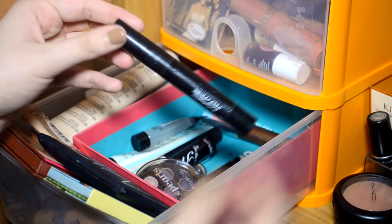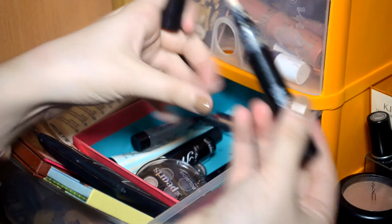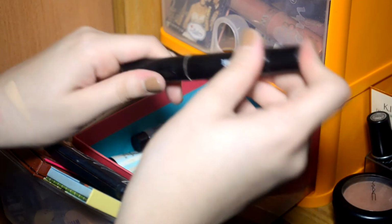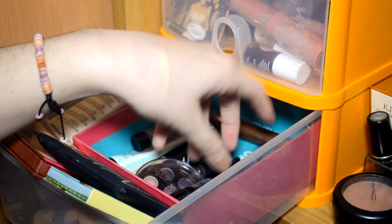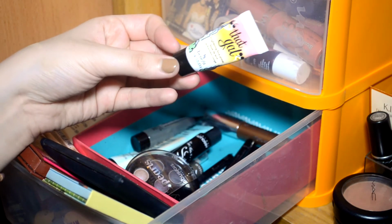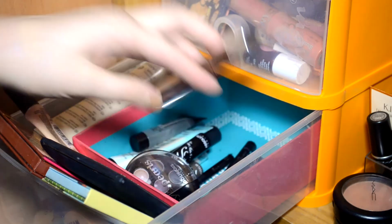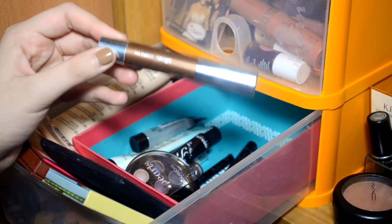I've got my MAC Prep and Prime highlighter in Light Boost, just the yellow shade. Haven't really been using that lately, but that's in there in case I want to do a little extra bit of highlighting. And then I have my Benefit That Girl brightening primer, another one that's been in there for ages trying to be used up. And this is the last thing.